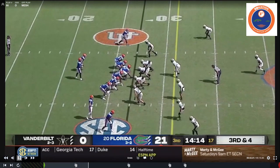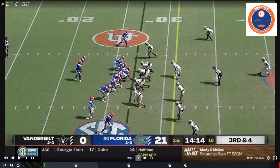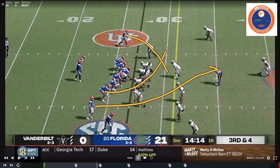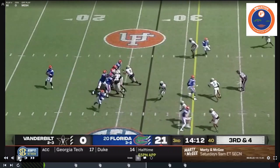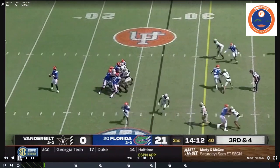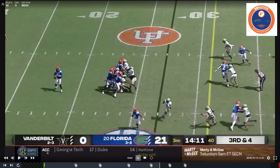What's interesting here is that they actually bring him. You got this normal looking mesh right here. This normal. They bring the back across. So you actually get a fourth guy to this side. Vanderbilt just does a really good job covering it. I think they thought they were going to get right clean right here. And actually, Vandy does a pretty good job with it.